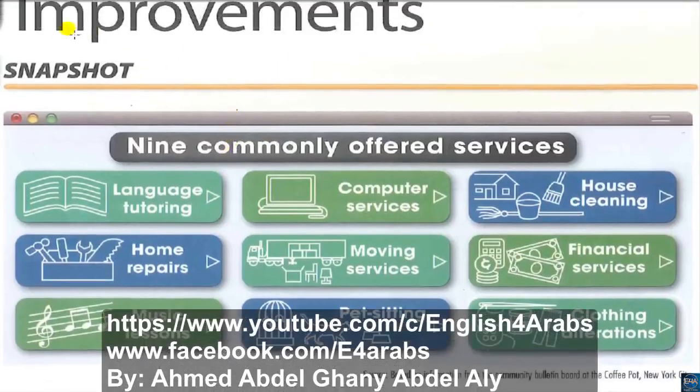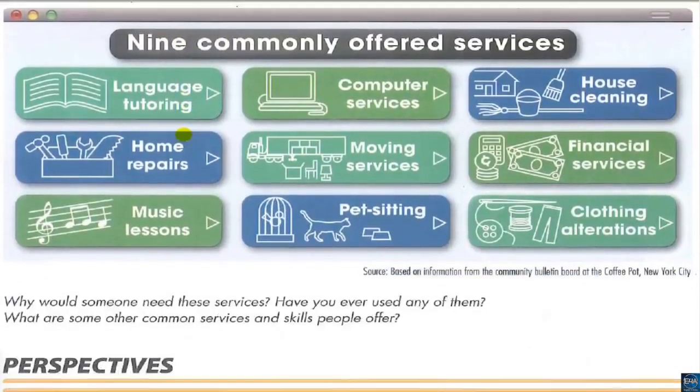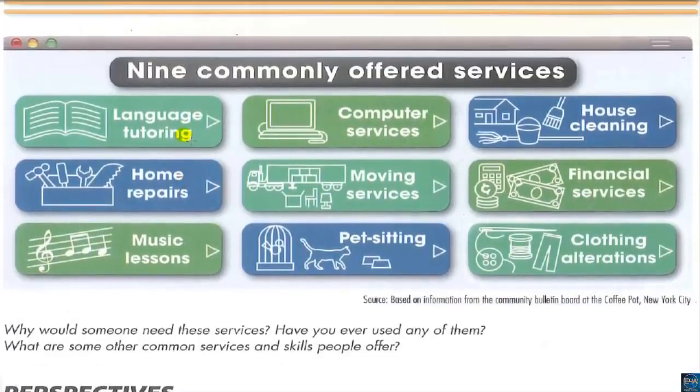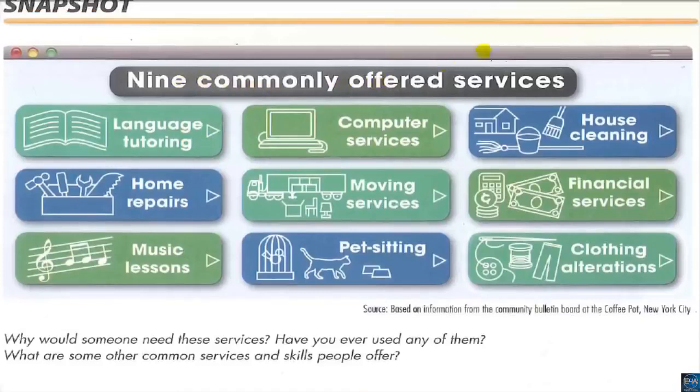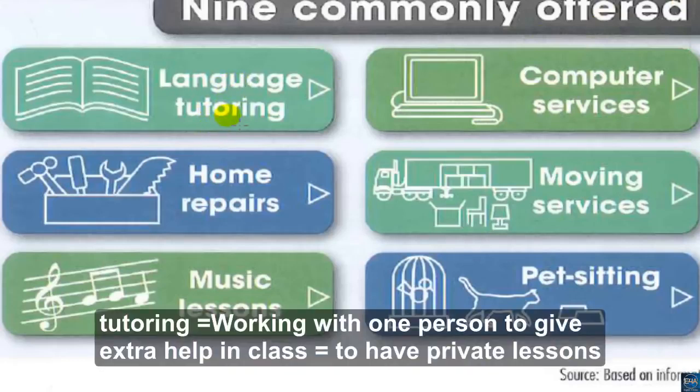Unit 9. Improvements. 1. Snapshot. Nine commonly offered services. What are the most popular offered services? Service, something people search for. What are these services? 1. Language tutoring. Tutoring, T soft D, tutoring. British, language tutoring. To search for a private teacher to teach you English, French, Italian, Spanish. This is language tutoring.